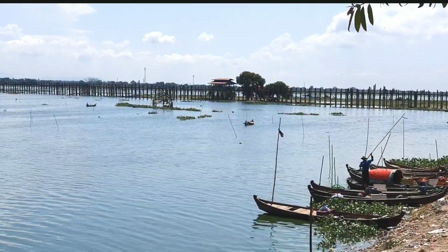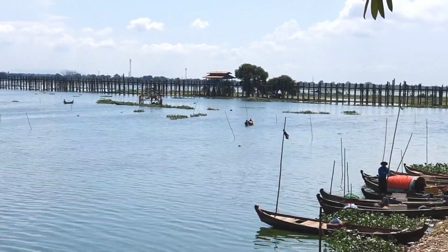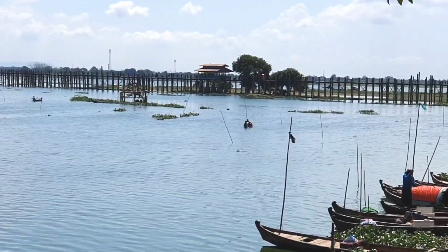So we're at the U Bein Bridge today. We got a Grab from central Mandalay for about £2, about £2.50.